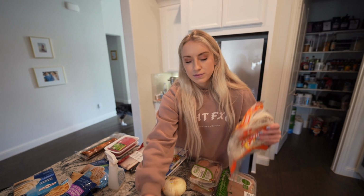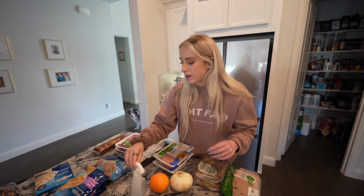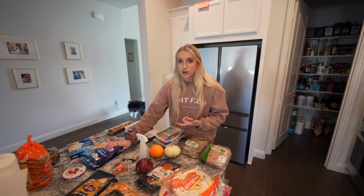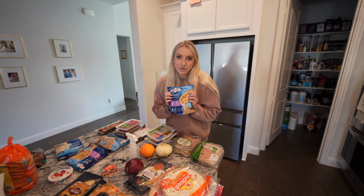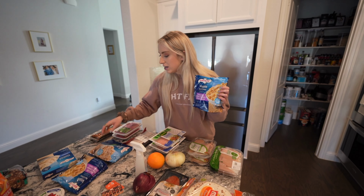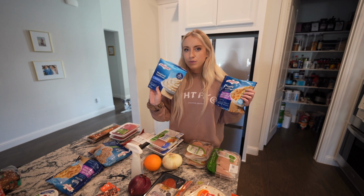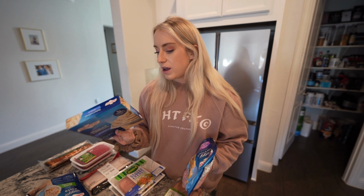Tortillas, potatoes, carbs, and then some random stuff that we got, again, in case we are just too in a hurry to cook, are some easy stuff like this, which we're actually having right now, and we're gonna heat up right now. This Birds Eye veggie mac and cheese, and then I'm gonna try this. I've never had it before, but it's mashed cauliflower.